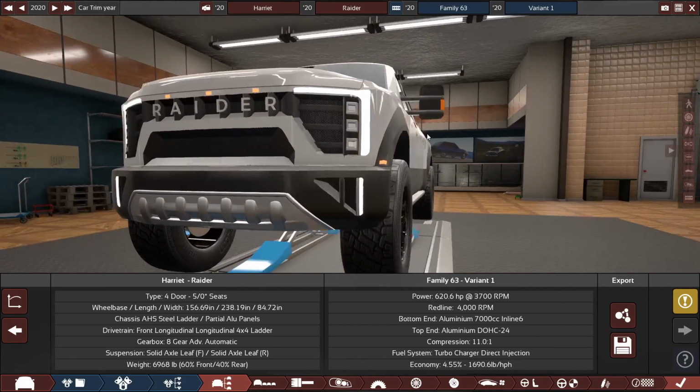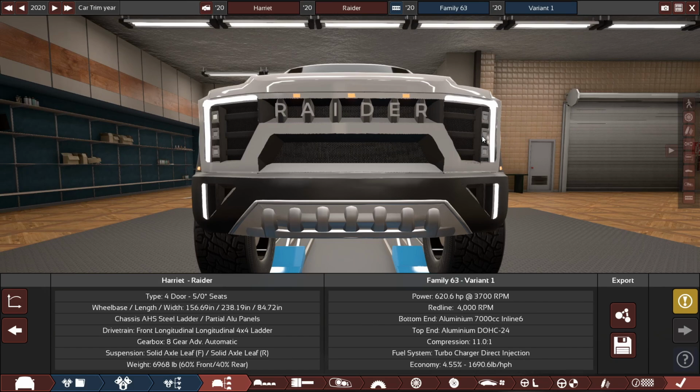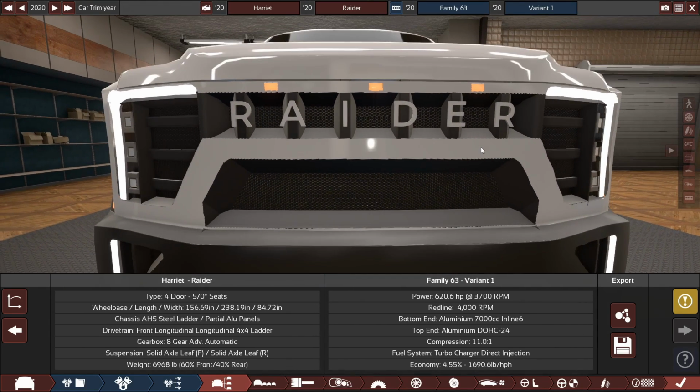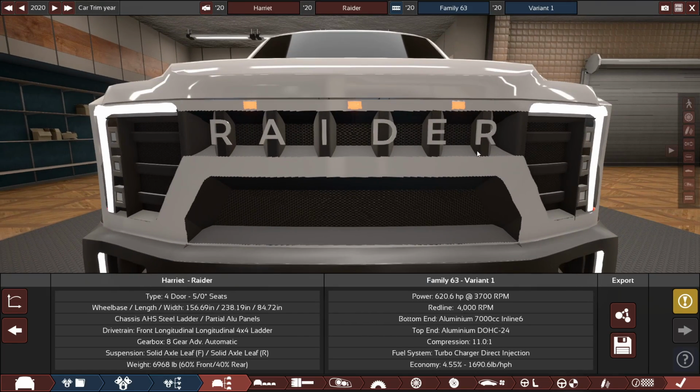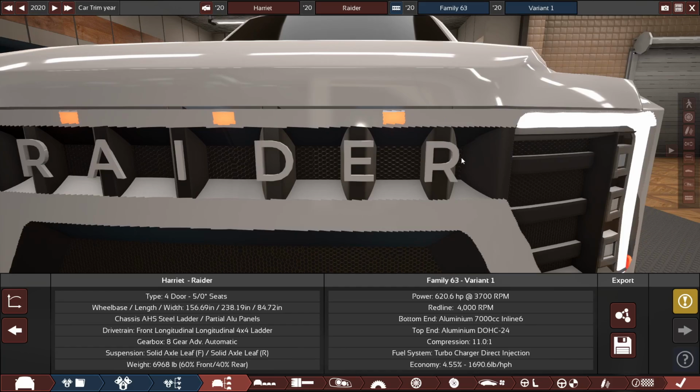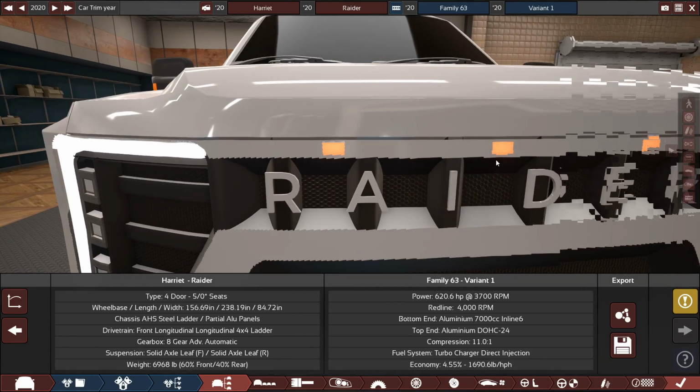It's got 2 on the sides as well, like the Raptor has. A pretty simple skid plate or bash bar. Raider lettering in the middle with horizontal bars behind it. We have pretty much a 2 grill setup. We have the primary grill right here. We have another grill up top with, I think, 7 slots. I think it's similar to Jeep actually, but that's okay.